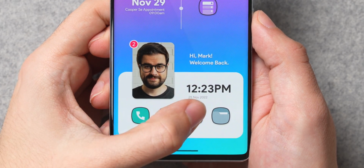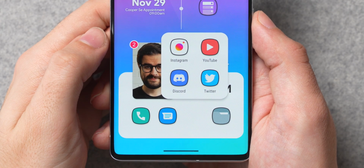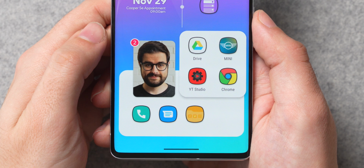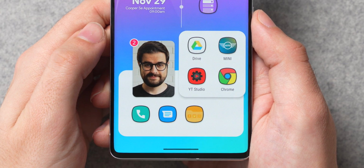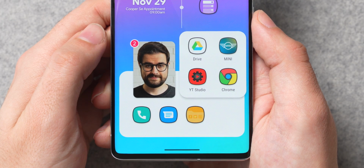The first folder has my social media apps: Instagram, YouTube, Discord, and Twitter, although I have no idea how long that last one is going to stay there if it continues its descent into the depths of chaos. The second folder contains the other apps that I use on a daily basis: Google Drive for cloud storage, my Mini Cooper EV app, YouTube Studio for my video analytics, and Google Chrome for web browsing.